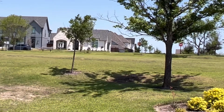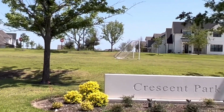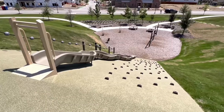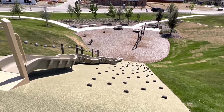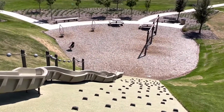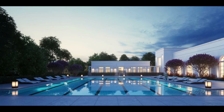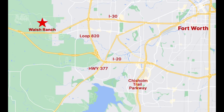It has ample green space, amazing amenities, and a great school district. Walsh also has a state-of-the-art athletic club, imagination playground, two pools, and outdoor sports courts. It's only minutes away from all Fort Worth has to offer.